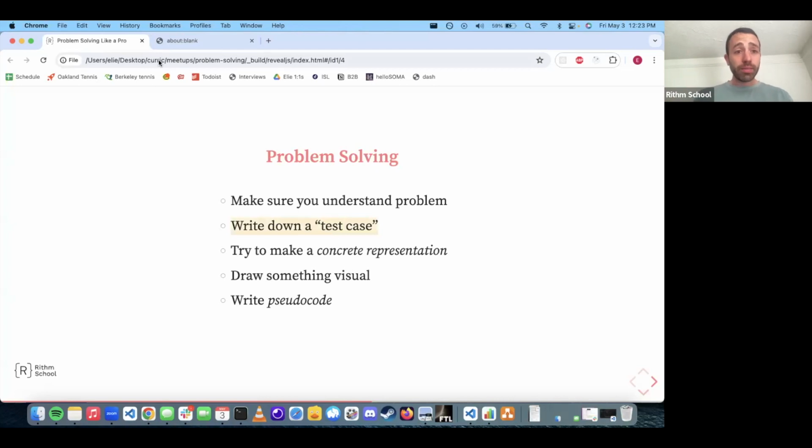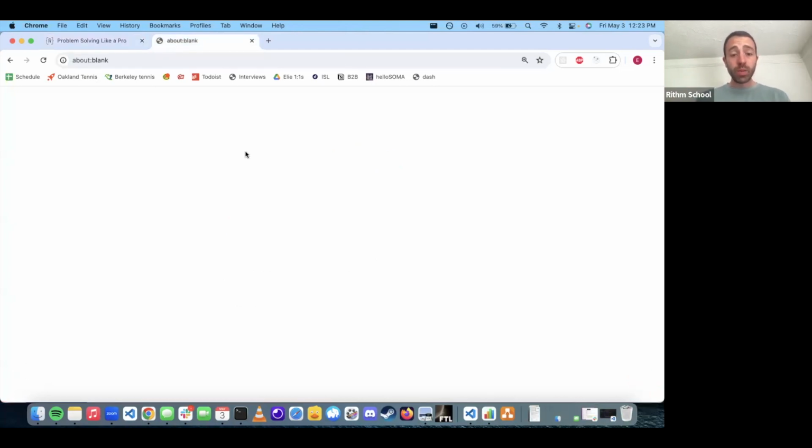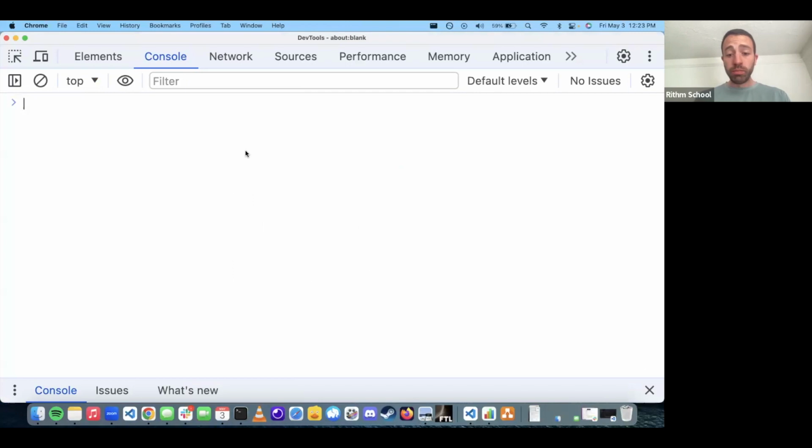Writing down a test case. What do we mean by writing down a test case? Once you feel like you understand that problem, your test case could be as simple as, and I'm not talking about the syntax for testing or unit testing, just something like, okay, I get two arrays like 1, 2, and 4, and then I get one that is 3, 4, and 5. So I should return a list that looks like 1, 2, 3, 4, and 5 with another 4 in it.